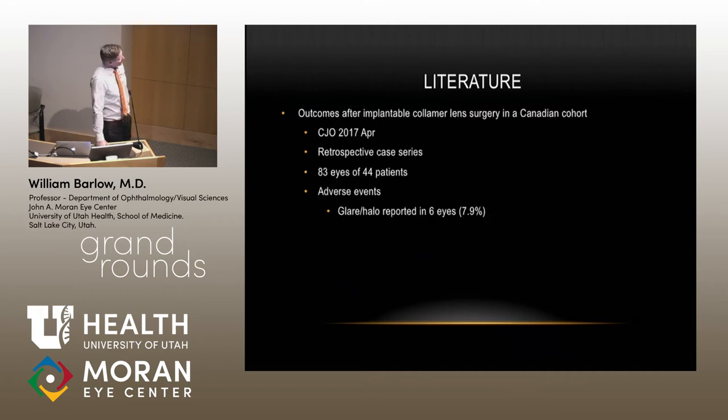This is a Canadian study in the CJO, just very recently published in 2017. It's a retrospective case series looking at their outcomes in general, and we're looking specifically at our interest. The adverse event of glare and halo was reported in 6 eyes, 7.9%. They did not categorize it in terms of severity or discuss treatments, other than the expectation that over time these symptoms would improve.